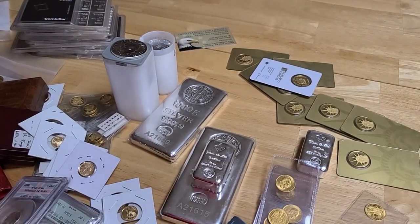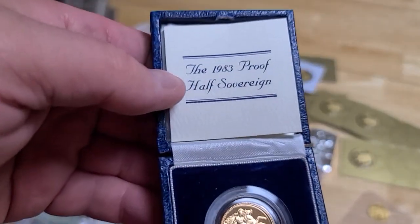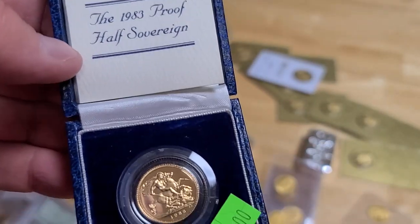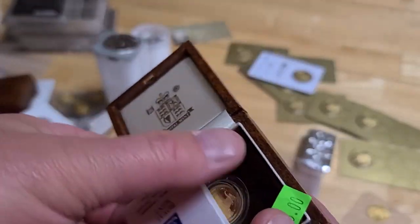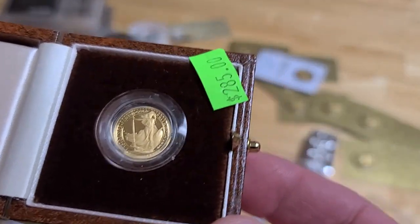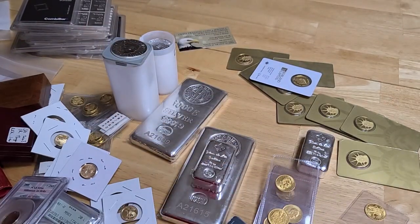And then I have just a whole big bag of gold that is just all kinds of things in it. These are more sovereigns. So this is gold. This is a gold half sovereign. It's a proof. I have some proof Britannias. I really like the Britannias because they keep their production limit low. It's not as high as some of the other mints. So those seem to be real good.